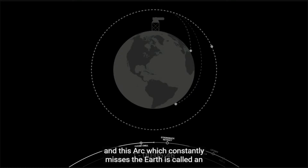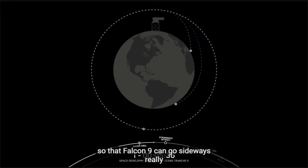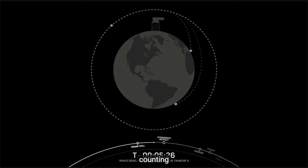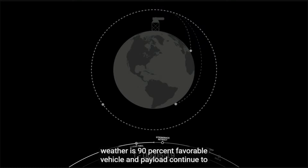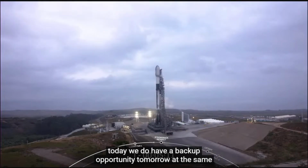So when we get to liftoff today, watch the orientation of Falcon 9. You'll see we go straight up until about the T+10 second mark, at which point we begin that shift in orientation so that Falcon 9 can go sideways really fast. Be sure to keep an eye out for this in just a few minutes. So far, we're at T-5 minutes and 28 seconds and counting, and all systems are go for an on-time liftoff. The range is currently green, and weather is 90% favorable. Vehicle and payload continue to be healthy. However, if for some reason we're not able to launch today, we do have a backup opportunity tomorrow at the same time.